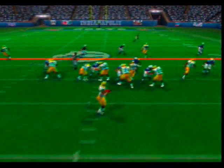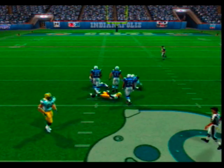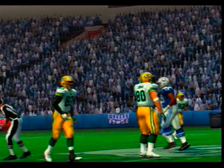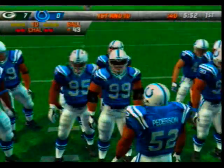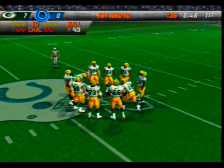Looking for room. Play action. Gets the pass off. Eaton is there on the stop at the 43-yard line. Good throw, good catch to move the chains. You know, as a receiver, all you have to do is get a step, and this guy's going to put the ball on you.